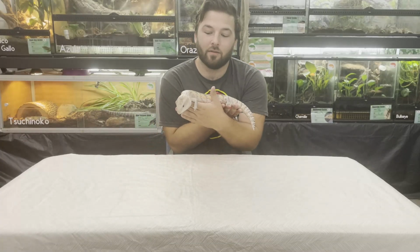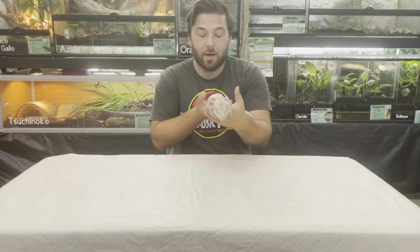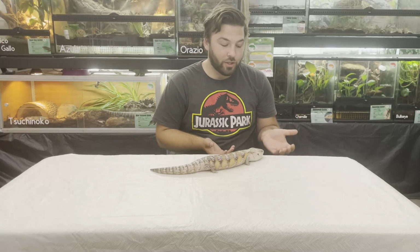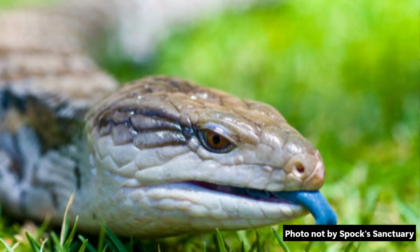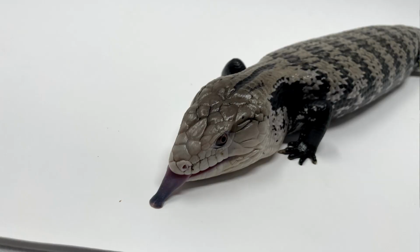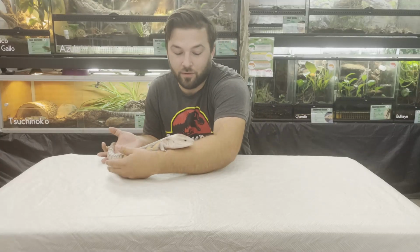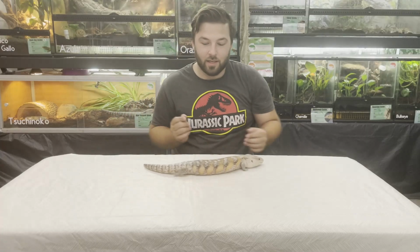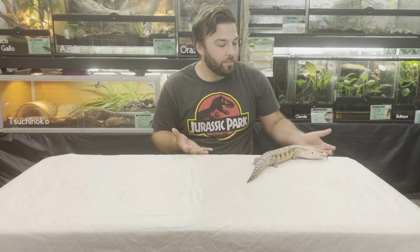He's not wiggling around. Now, even though he's not familiar with me or anything like that, because he is an Australian species, typically he is going to be a little bit more chill. The other nice thing about the Australians is that the tongue is going to be a lot more vibrant. In Indonesians, it's going to be like a purpley color. Hi, buddy. Whereas in Australians, it is going to be that vibrant blue that you're kind of looking for in Blue Tongue Skinks. The nice thing about Australians is they are going to be all captive bred.